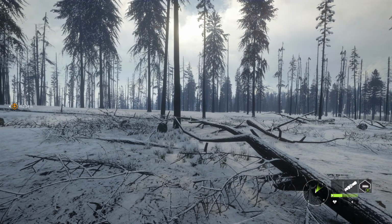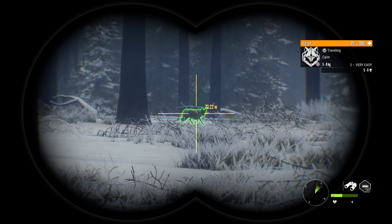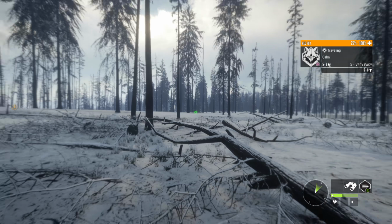Oh. Did I just catch a glimpse of a red fox? I did. There we go. Little lady's made herself known.